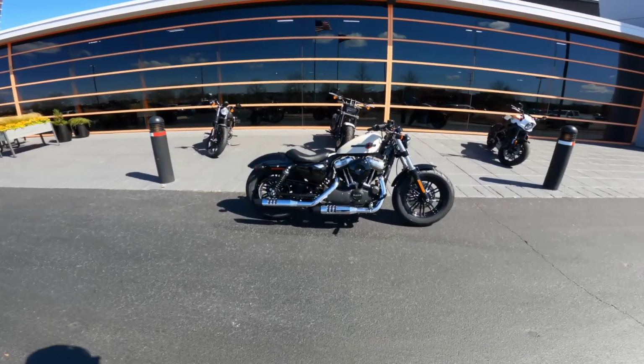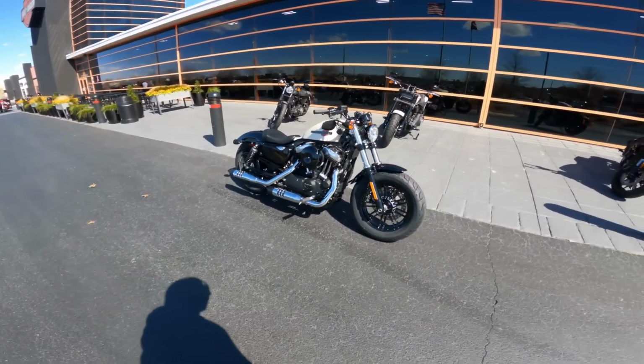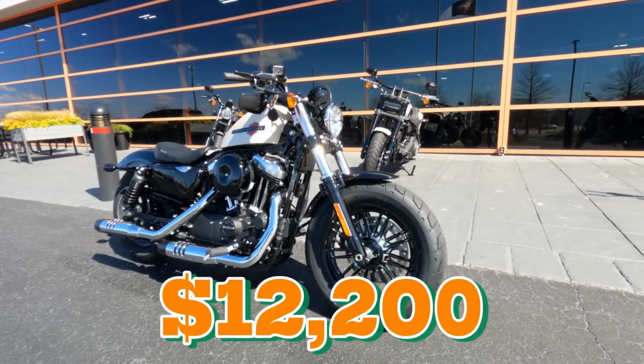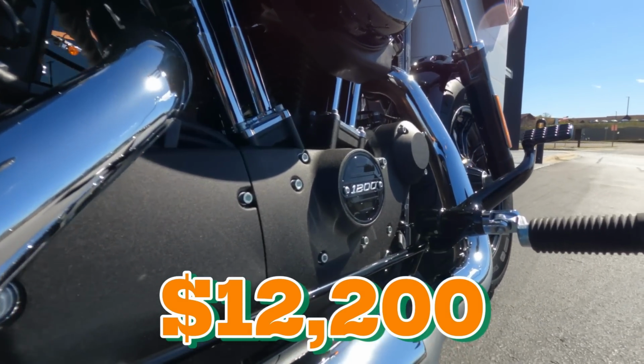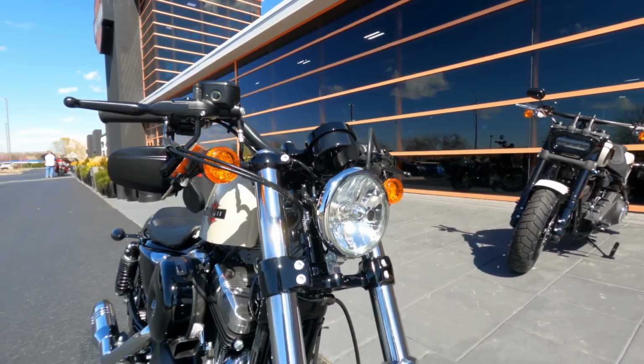48. It is one of those machines that commands attention from a distance, but often leaves buyers hesitating at the last second. With a starting price of around $12,200, it falls right into the middle of Harley's cruiser lineup, promising vintage styling and aggressive stance, but it comes with serious trade-offs that are now becoming hard for dealerships to ignore.